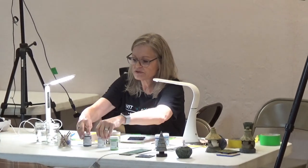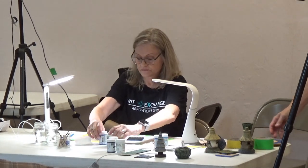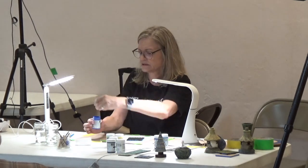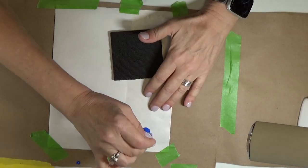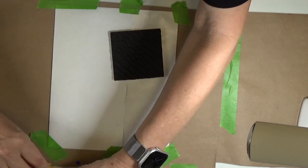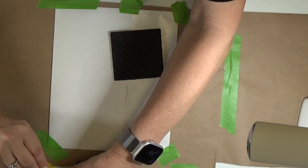So we're going to go with blues, greens, and yellows. I don't need the black and white. And I shook these up good this morning. And I just take a little bit out. That's probably more than enough. And I'm starting with cobalt blue, which I like after it has a little white in it.